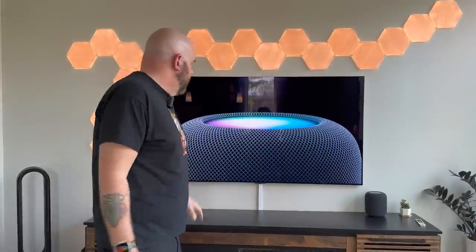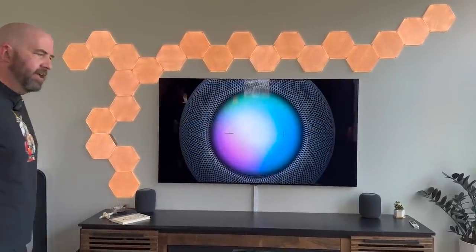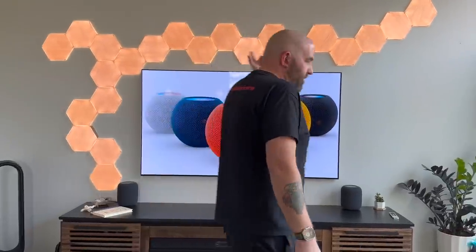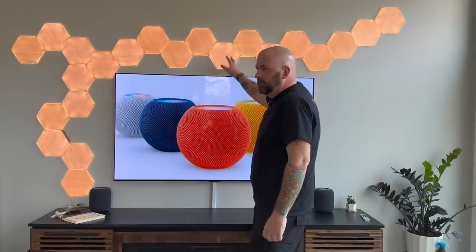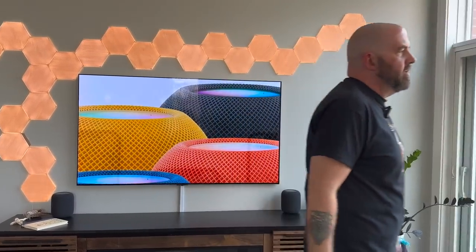I love it. All right, I've got my stereo pair HomePods. I've got another Dyson fan air purifier, and we've got the Nanoleaf. Those are the hexagons. They're more of the wood panel design instead of colors, which are very cool and match the decor in here. We've got another Brilliant switch here.